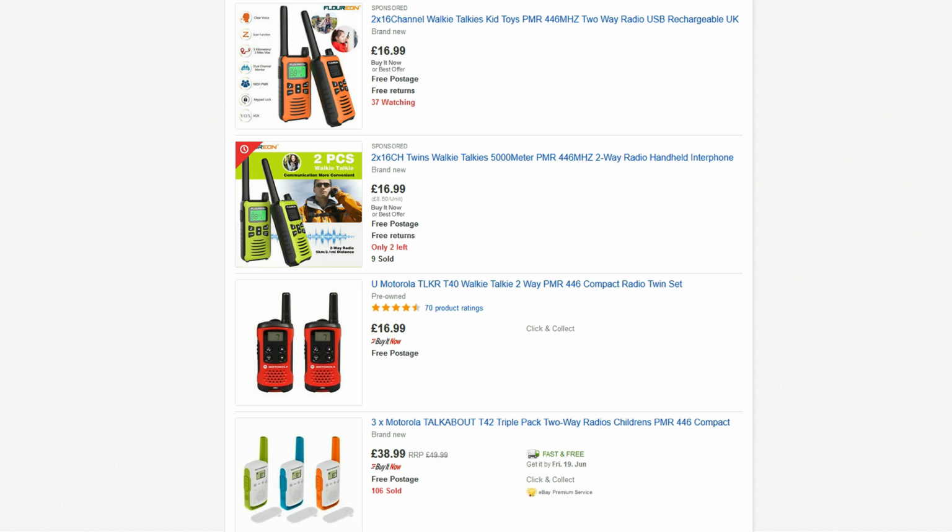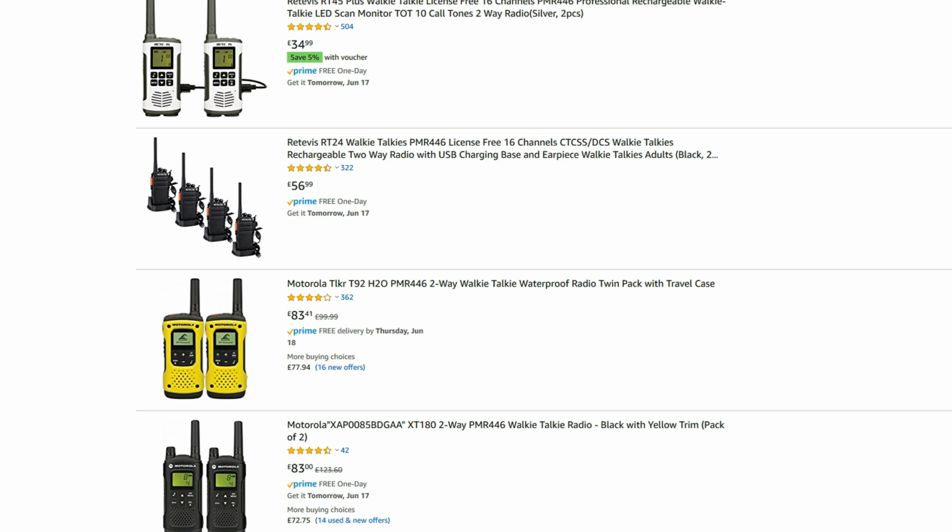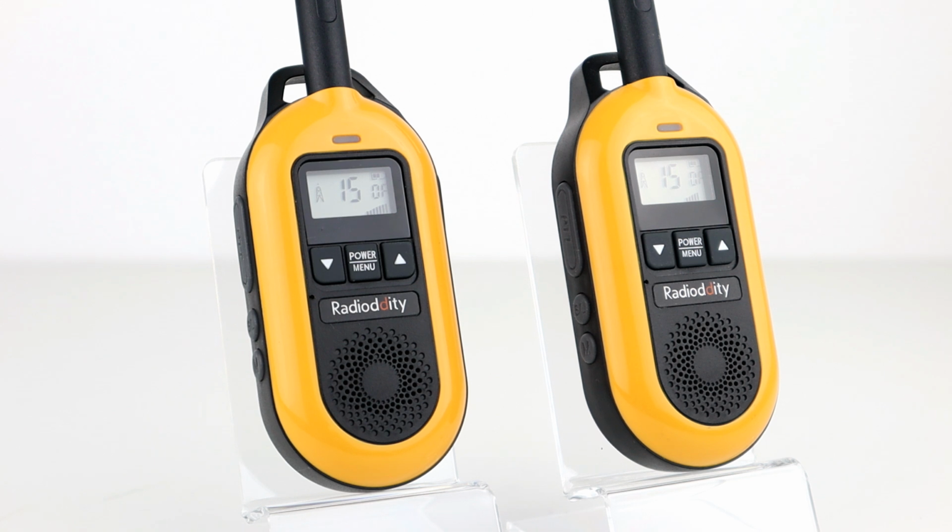PMR446 radios can be picked up very cheaply and easily on websites such as Amazon, eBay and Argos if you're in the UK. They work straight out of the box and require little to no setup.